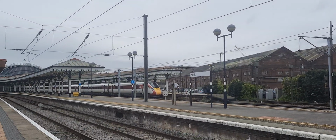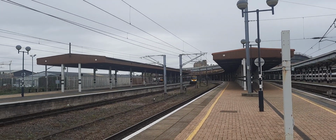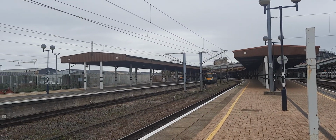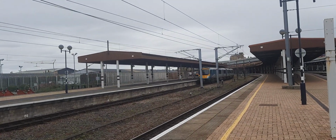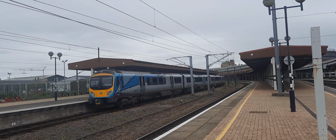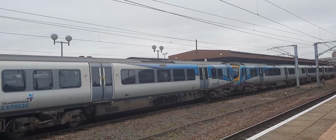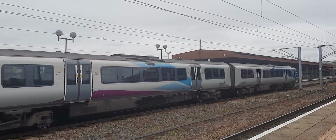Lovely stuff. Now getting ready to depart is the 1320 service to Manchester Victoria from Saltburn-by-the-Sea. Worked by 185130 on the front, and 185123 bringing up the rear.